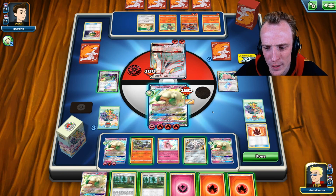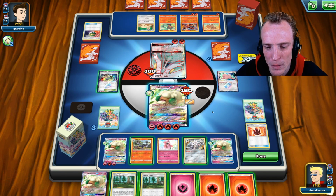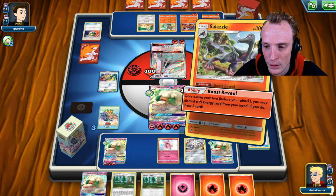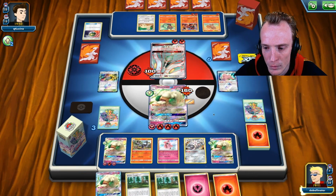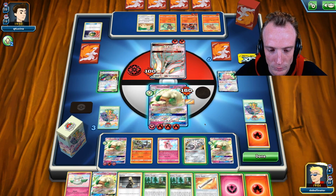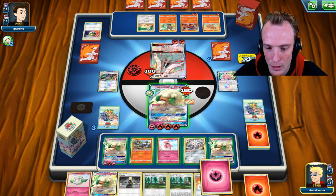Do we want to draw into our deck at all? Is there anything in my deck? A triple acceleration NG, that could be good. Let's draw into it once. Didn't find the triple acceleration NG, which makes me sad. But I should be able to draw into it completely on the next turn.